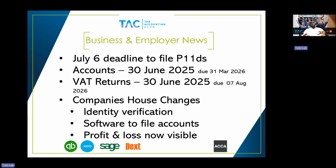VAT returns. Most companies complete VAT returns on a quarterly basis, right? So if you are reporting your VAT on a quarterly basis for the quarter April 2025, May 2025, and June 2025, you have up to the 7th of August to prepare and file your VAT returns.